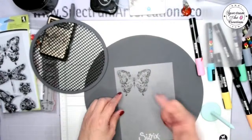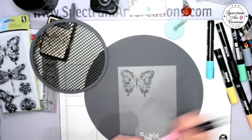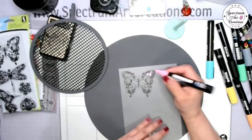What are we going to try? I guess while you guys think in chat, I will use Poscas, because this is a lot of detail. Pencils would have been good for this, too. Is this dry? I hope it won't smear. I don't think it's fully dry.